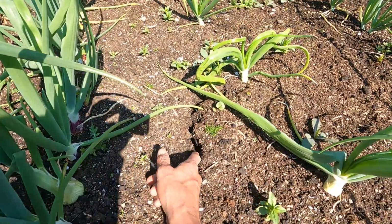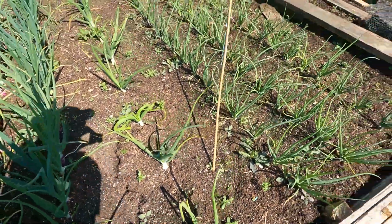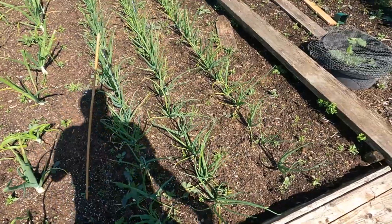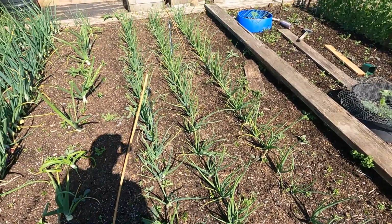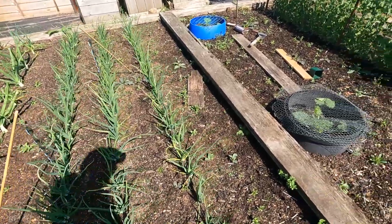If you can see my soil, big cracks in it, look. I can't get out of the sun. That's how dry it's been. So this rain should help, like I said. Shallots, banana shallots, doing really well. All multi-sown ones. And so far so good.